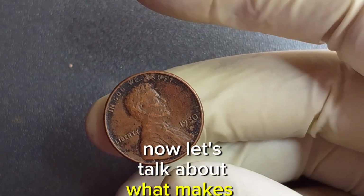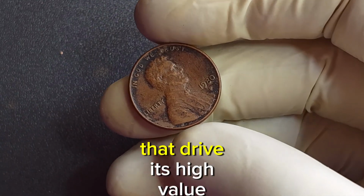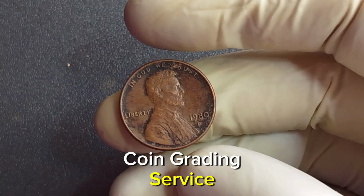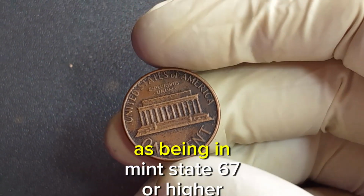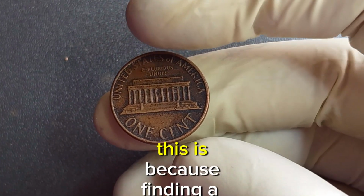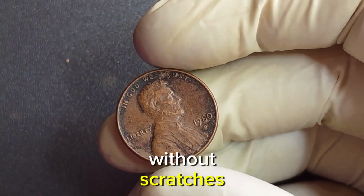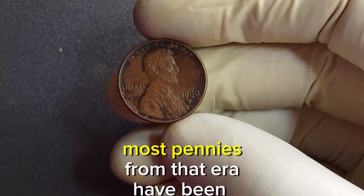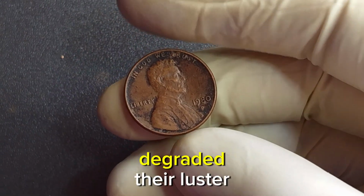Now let's talk about what makes this coin so special. First, one of the most notable characteristics that drive its high value is its condition. A coin graded by the Professional Coin Grading Service, PCGS, or Numismatic Guarantee Company, NGC, as being in mint state 67 or higher can command staggering prices at auction. This is because finding a coin struck in 1980 that has survived more than 4 decades without scratches, blemishes, or wear from circulation is extremely rare. Most pennies from that era have been spent, handled, dropped, and stored in conditions that degraded their luster.